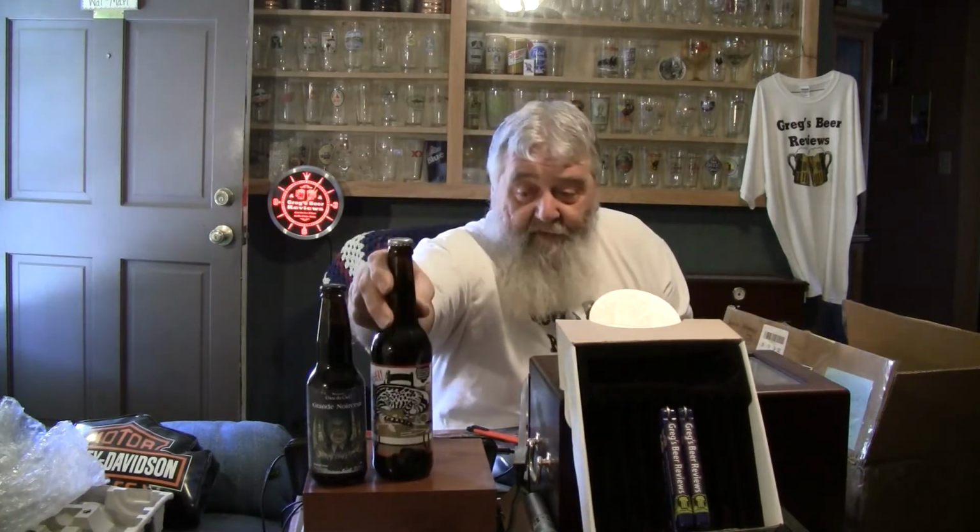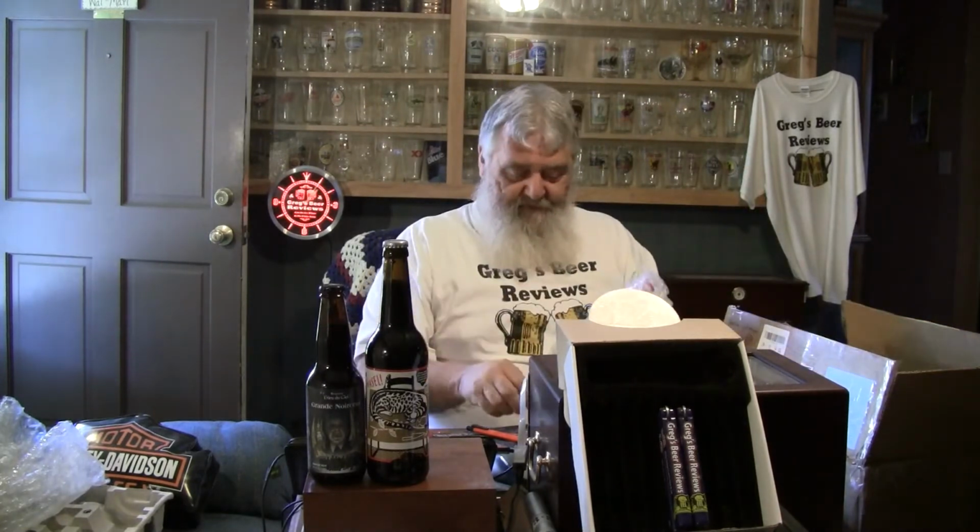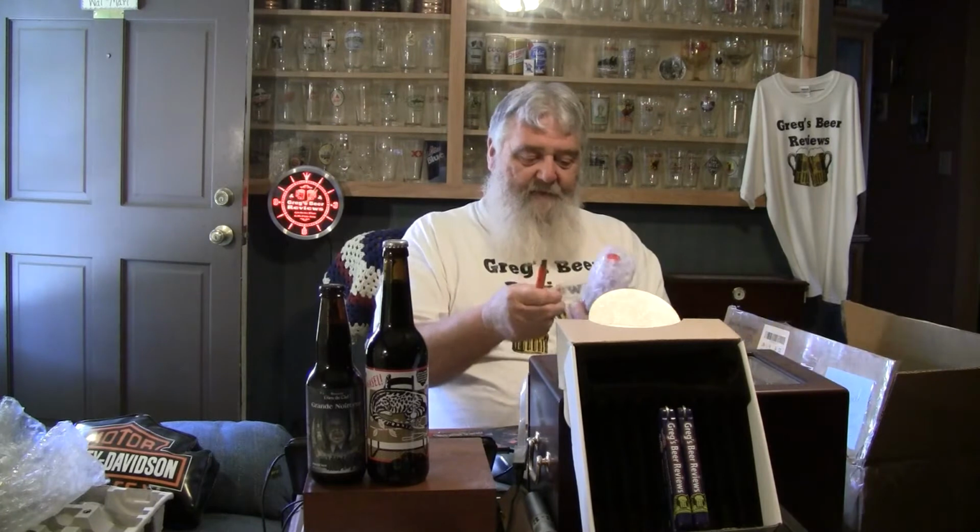I've not been disappointed with anything that Mikkeller does. He does an awesome job of brewing beers all over Denmark and Norway and everywhere else over there. It's like a vagabond brewery. Doesn't have a brewery of his own, but seems to get some great beers produced.